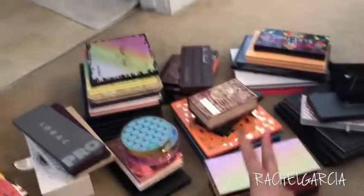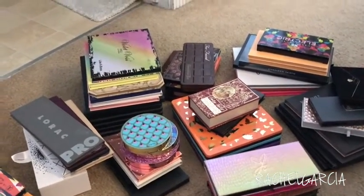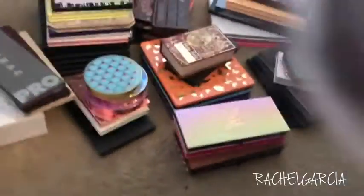While I decide what I'm going to keep and what I'm going to get rid of, I will be putting them back into the drawers just because it will be easier for me.